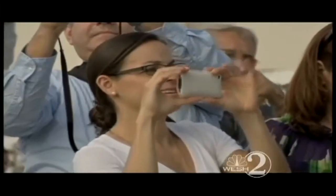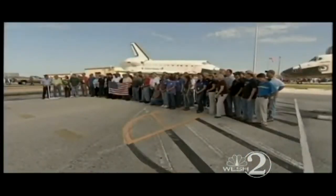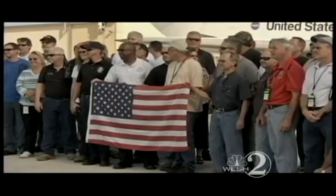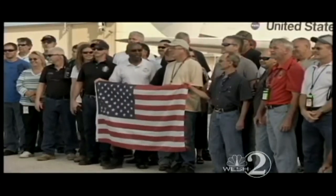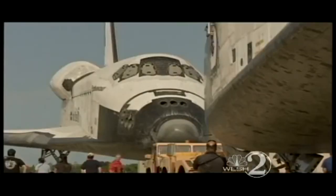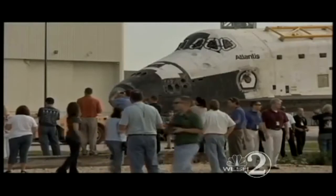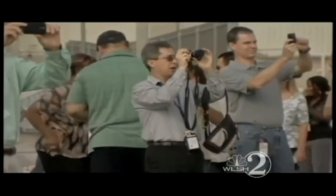Happy to have accomplished our goal, but also sad to really think that this is the last time Endeavour will be in her home. Now that all work is finished on Endeavour, sister ship Atlantis is moving into the only remaining shuttle hangar to be finished up by the remaining shuttle workers, most of whom, about 7,000, were laid off. As the shuttles switched places, NASA parked them nose to nose, the last time two space shuttles will occupy the same ground. It's another farewell to an era, a way of life, a job.